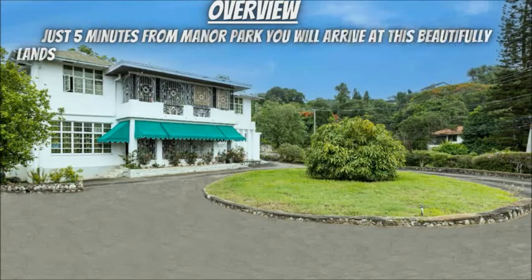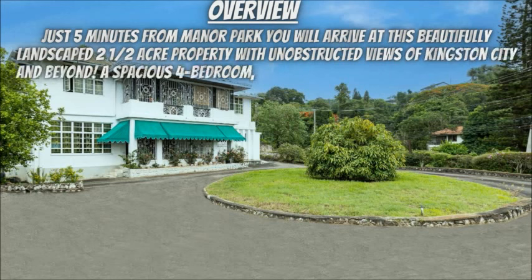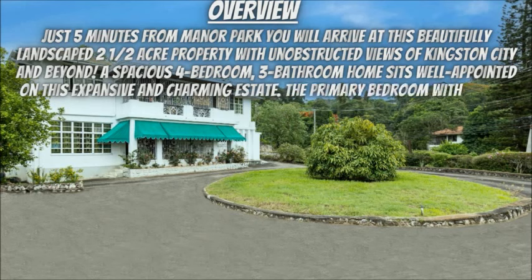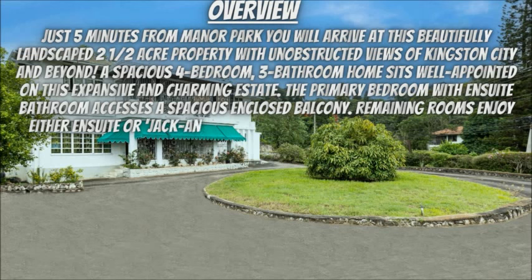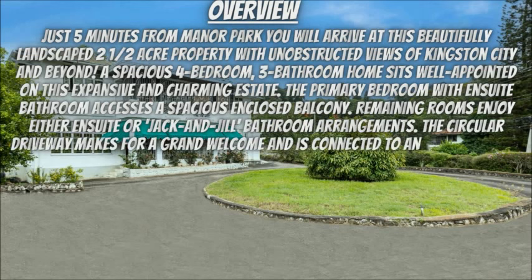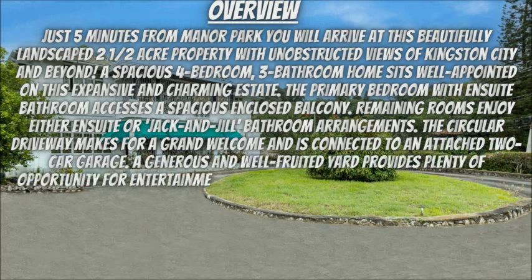Just 5 minutes from Manor Park, you will arrive at this beautifully landscaped 2.5-acre property with unobstructed views of Kingston City and beyond. This spacious 4-bedroom, 3-bathroom house sits well appointed on this expansive and charming estate. The primary bedroom with ensuite bathroom accesses a spacious enclosed balcony. Remaining rooms enjoy either ensuite or Jack and Jill bathroom arrangements.